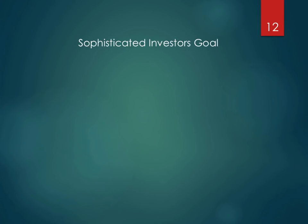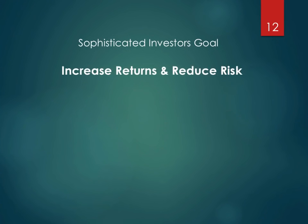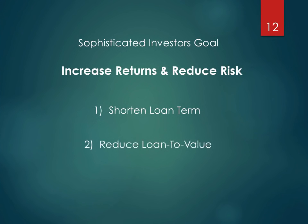So what do most all sophisticated investors look for? What is their goal? They like to increase the returns and reduce the risk. So we looked at that and we decided on a couple things. We shortened the term of the loan and we reduced the loan to value. I'll show you how we did that, but those were two things that we felt could make the project more profitable and even less risky.